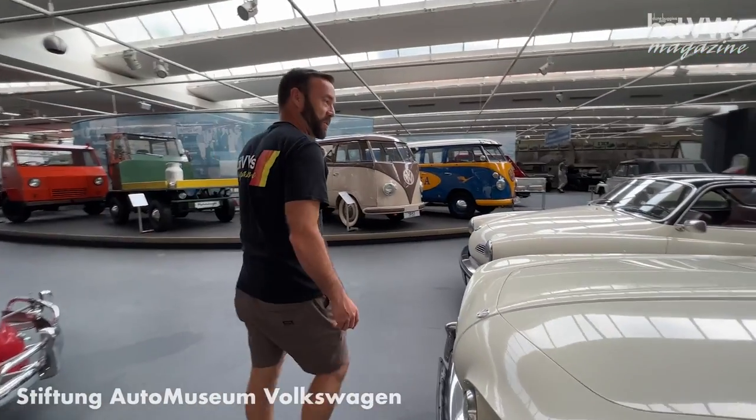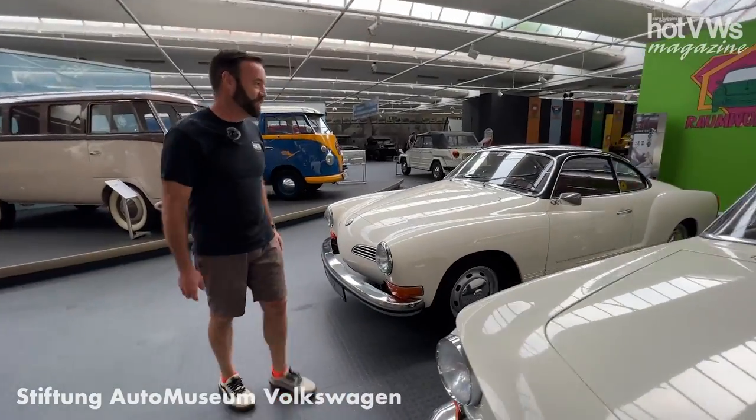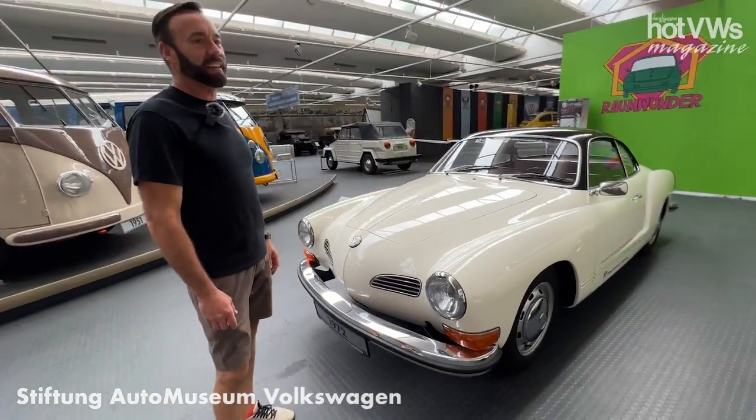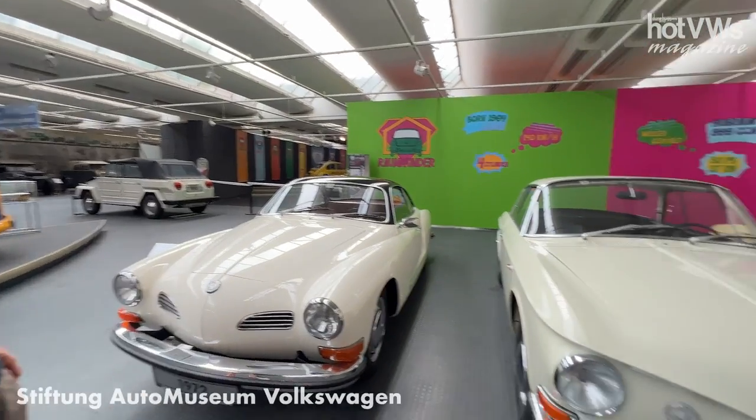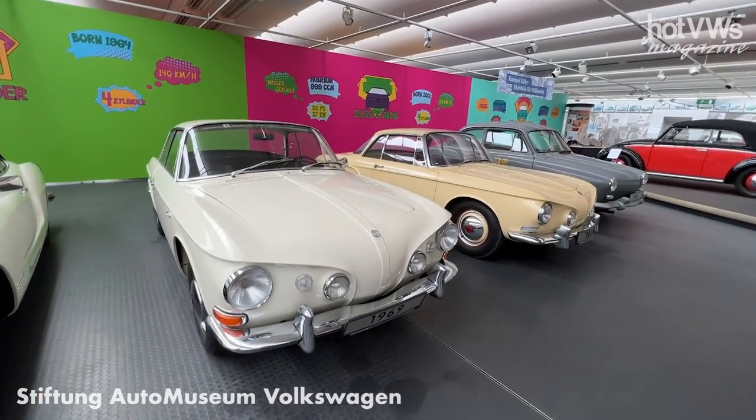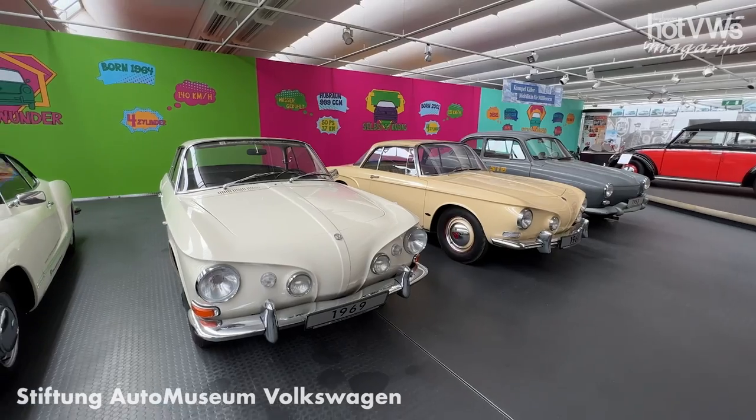That is so cool. Definitely unique. I think I like the styling of the prototype as far as the rear fender goes. Definitely different with the whole kind of scalloped look.